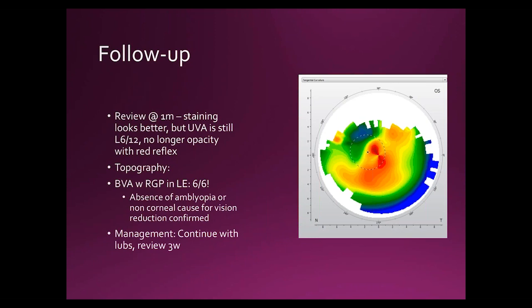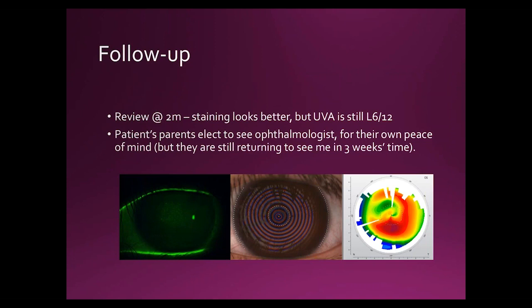We know that your child doesn't have amblyopia. So, we're happy with this. Let's just continue with the lubricants and we'll see you in 3 weeks. So we saw her at what was now the 2-month mark. Vision still wasn't great. Dryness, we still had this staining centrally.